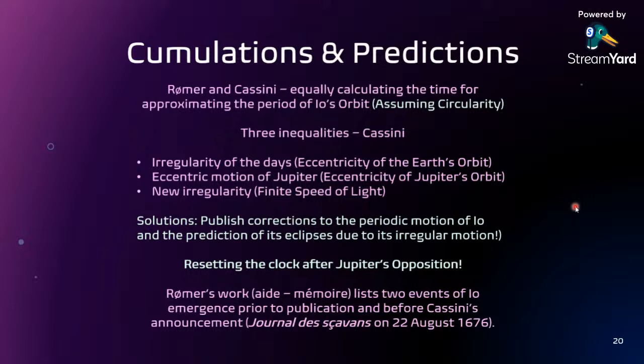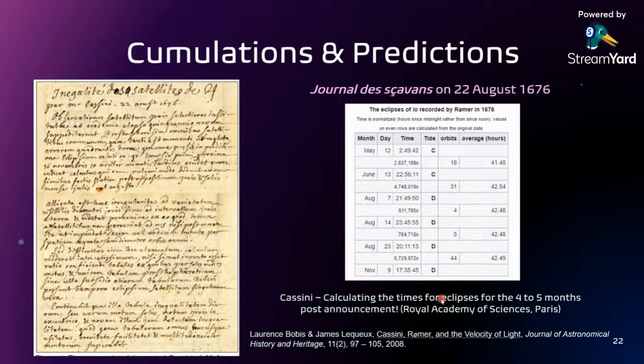The Journal des Savants from the 22nd of August of 1676 shows you that diagram right there, and the publication of the data of Io's emergence prior to those events, and that was before even Cassini made his announcement in those publications. Here's one of the original publications for the eclipses, and we can see they generally agree roughly to 42.5 minutes. I was able to find this. It was not easy to find, but it's in the Journal of Astronomical History and Heritage. Has everybody ever heard of the JAHH? If you want to know about the history of how astronomers understood the night sky and in research then versus now, that's a very good publication.